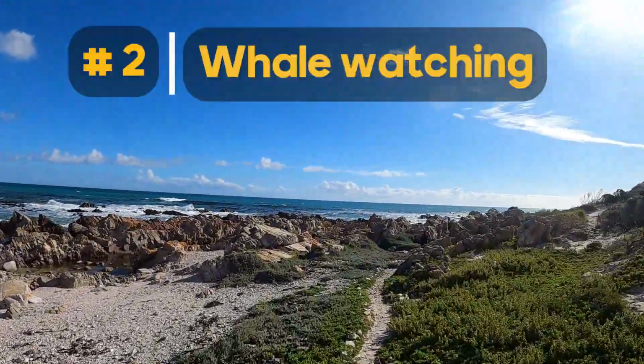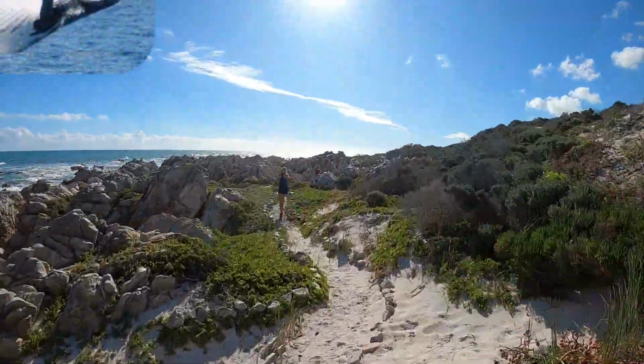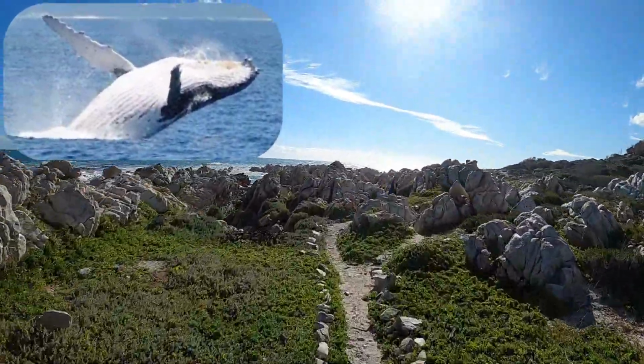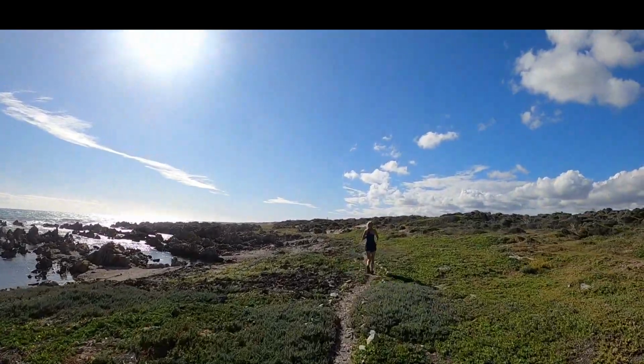Number 2. Whale watching. The coastal towns are famous for whale watching. Southern right whales visit the shores from June to November, providing an excellent opportunity to witness these majestic creatures.